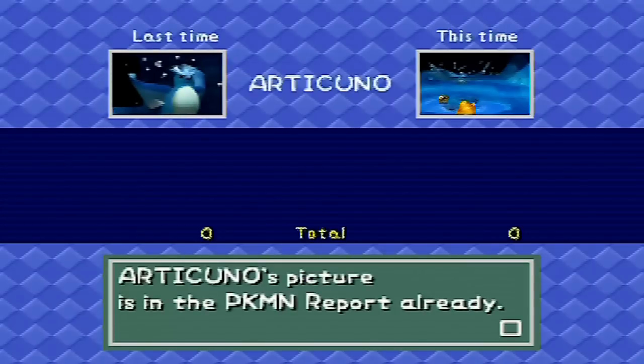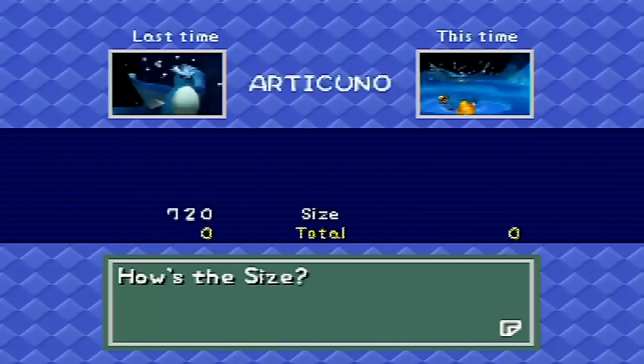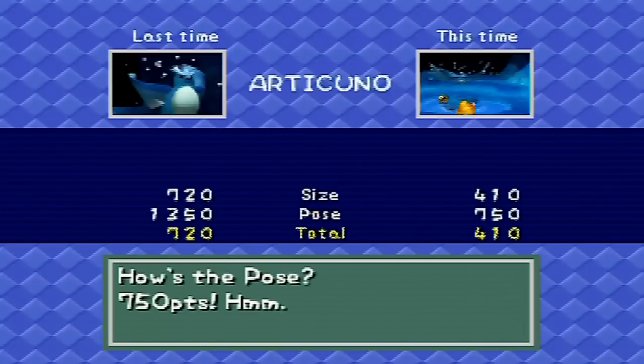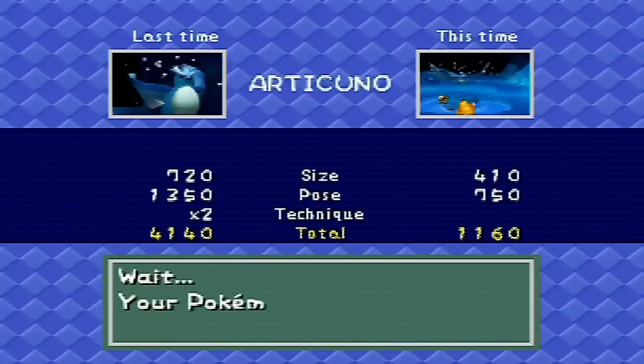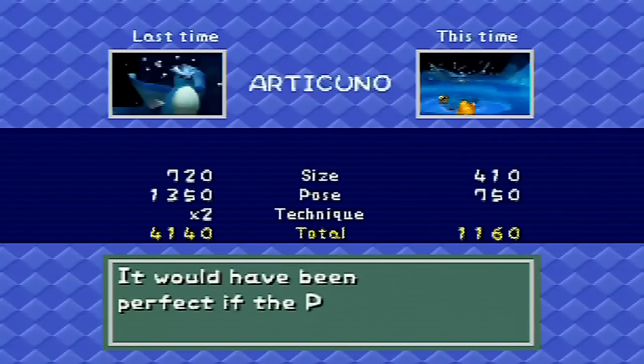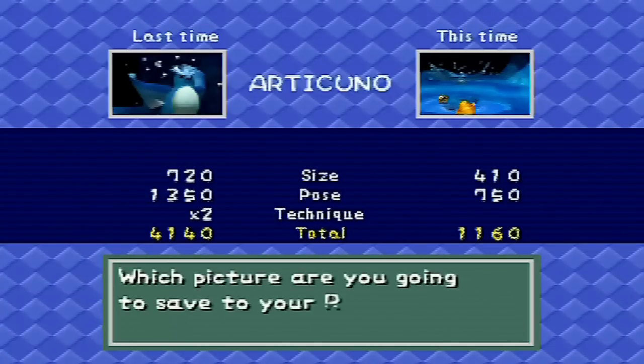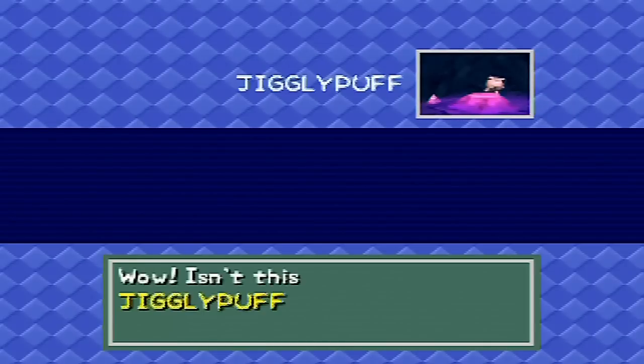Articuno's picture. Well, you definitely got me beat on... Maybe. On size. Yeah, I probably have you beat on size. Almost half. How's the pose? Your pose is better. How's the technique? Oh. Yeah, I didn't see that happening. Yeah, you got wrecked. Which picture are you gonna save? Oh, the good one. Jigglypuff.